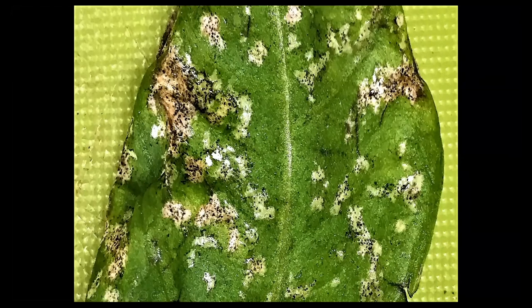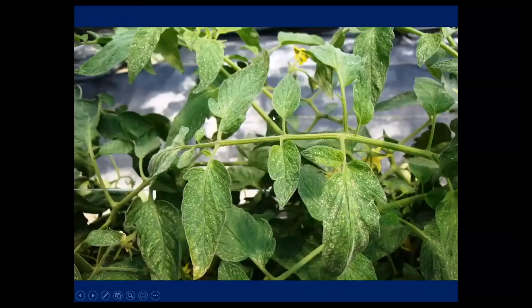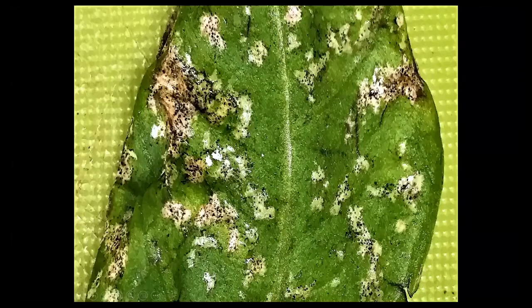So what you're going to be looking for is the stippling, the white dots that have black dots inside of them, right? That tells you you have thrips. And that's what you want to look for on a plant. Oftentimes you will not see the thrips, or you'll need a 10X hand lens to see the thrips. And so you look for the damage that they cause. This is very characteristic damage of either thrips or mites. And in this case, because of the black specks, we know it's thrips.